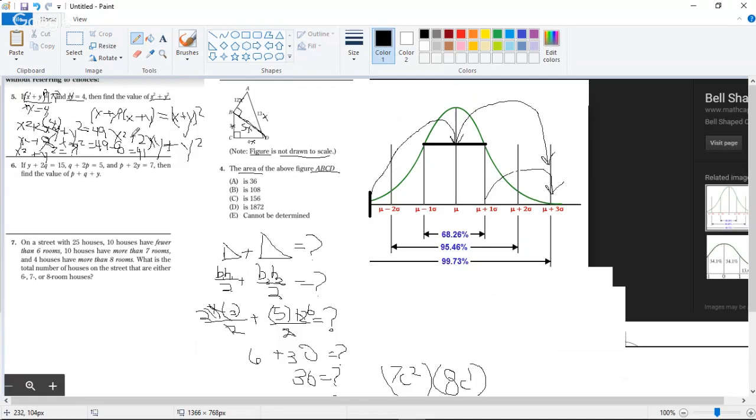So there's your 41, and that's your final answer. And notice it matches up with what we're looking for. We need the x squared plus y squared. We got rid of everything else, and that's why we have a 41.